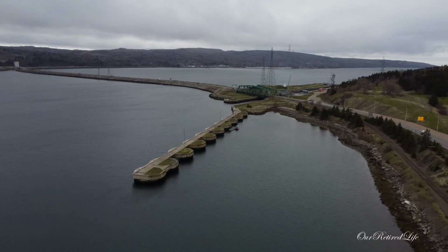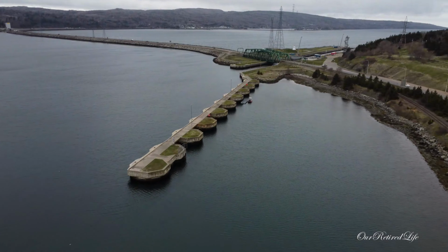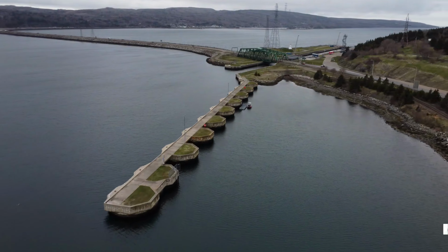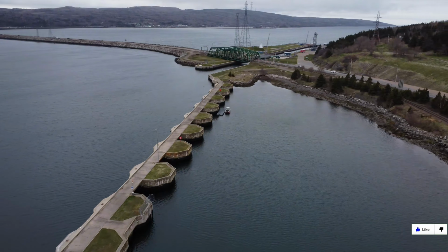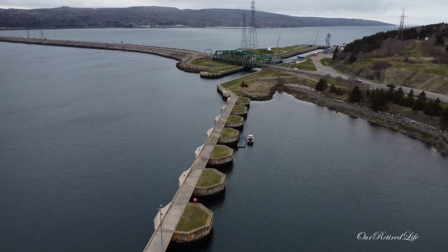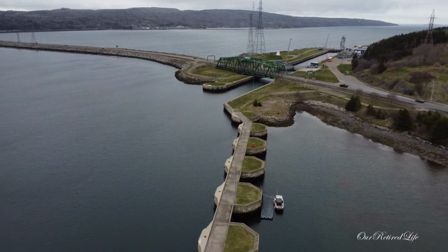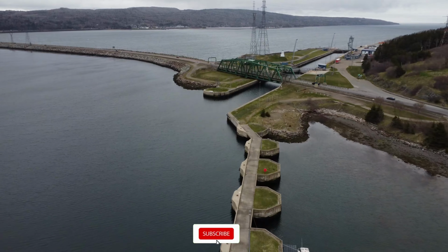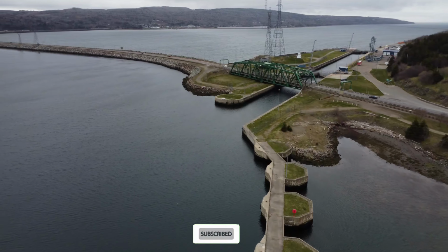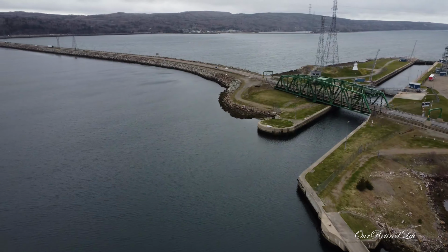In 1901, the Inverness and Richmond Railway was built here, connecting coal mines in Inverness to a loading dock at Point Tupper. The construction of the Canso Causeway in 1955 turned Port Hastings into an important railway junction. Fishing vessels frequented the port, and the first telegraph cable connected it to the mainland. Now, the Trans-Canada Highway, including Highway 104 and Highway 105, passes through this community.